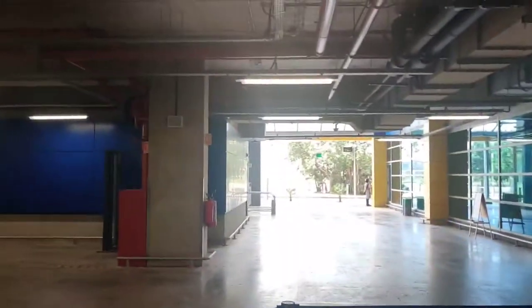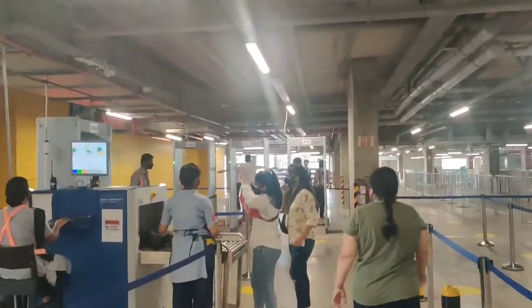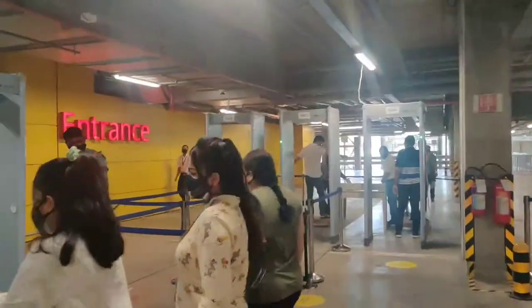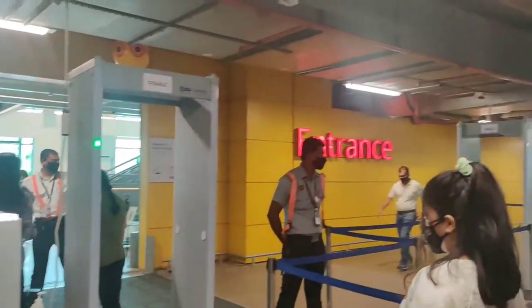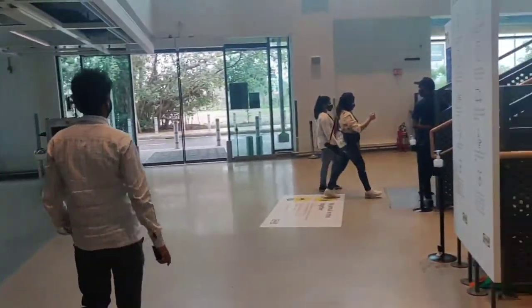Okay guys, so we finally reached Ikea now. Yes, we were coming to Ikea. I'll show you. This is from the parking. We are going inside now. Gotta put your bags here. So we finally entered through the entrance here. And this is how it looks after entering to the parking.